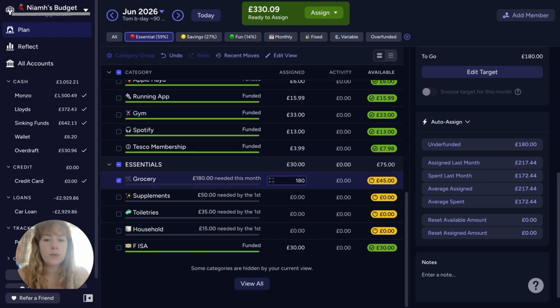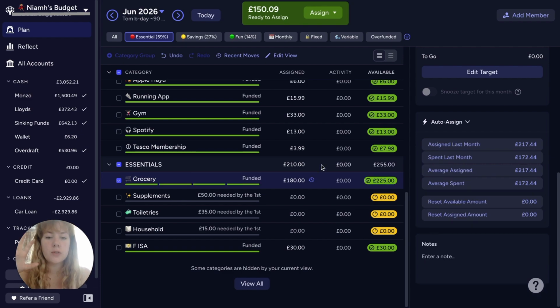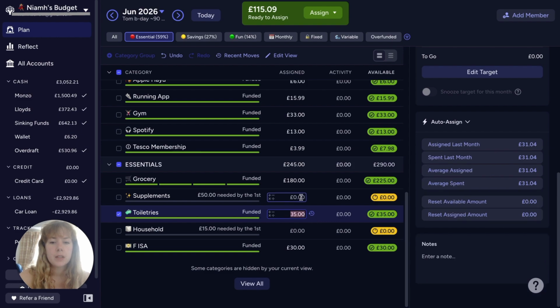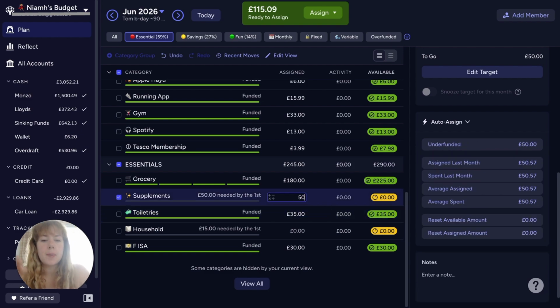My target is £45 a week for this, and that is just food items. If I have any household products, if I have any toiletries, those go into those respective categories. These I have now averaged from what I've been spending every couple of months. So toiletries, this includes shower products, skincare, toothpaste, deodorant, all of that, and that is going to be $35 a month. And then supplements, I pay about £50.